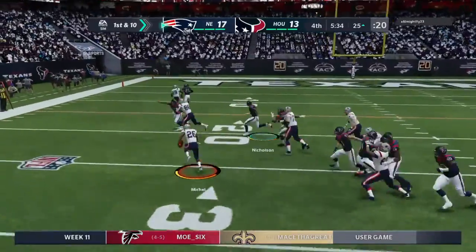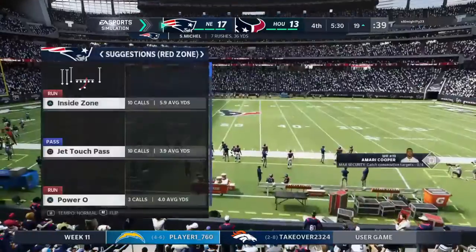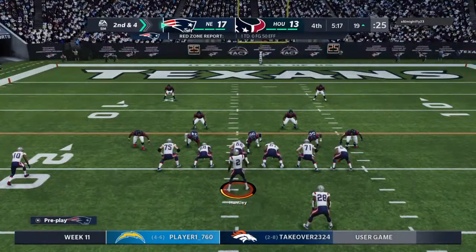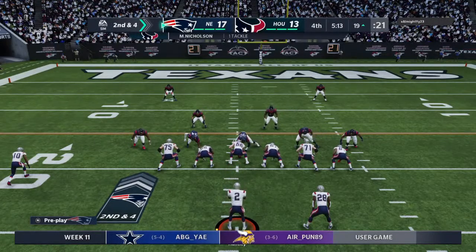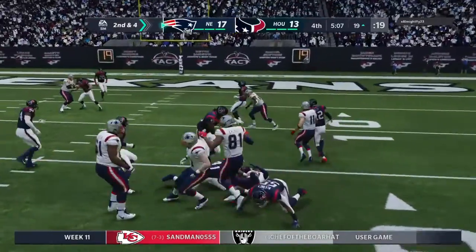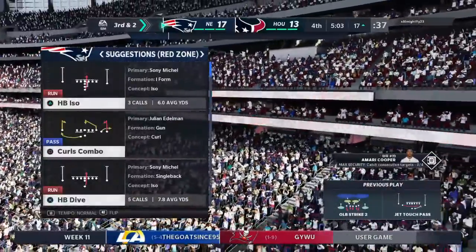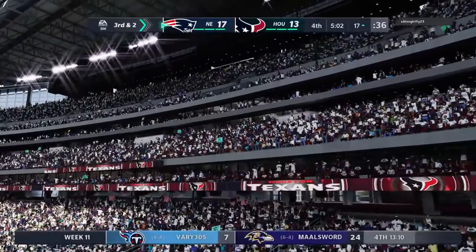Keeping it on the ground on first, Michel. And he'll be brought down inside the 20 at the 19. He'll get a nice chunk there on the first down run, and it's 2nd and 4. A 6-yard pickup brings up 2nd and 4 at the 19-yard line. And he'll get this one down to about the 17. And he got half of what he needed there, 2 yards, and it'll bring up a 3rd and 2 more.